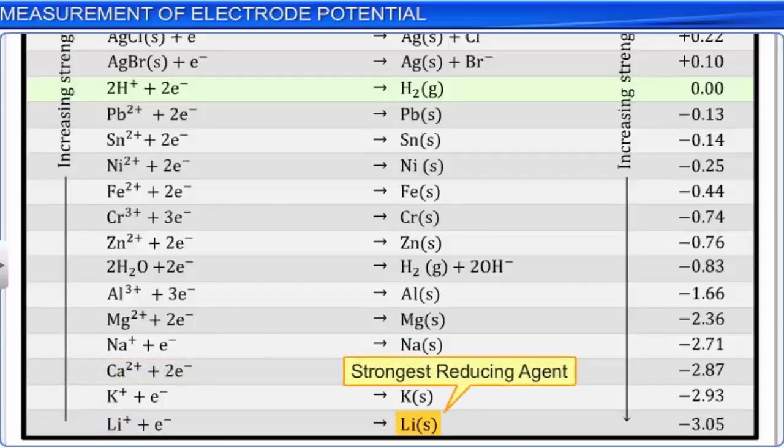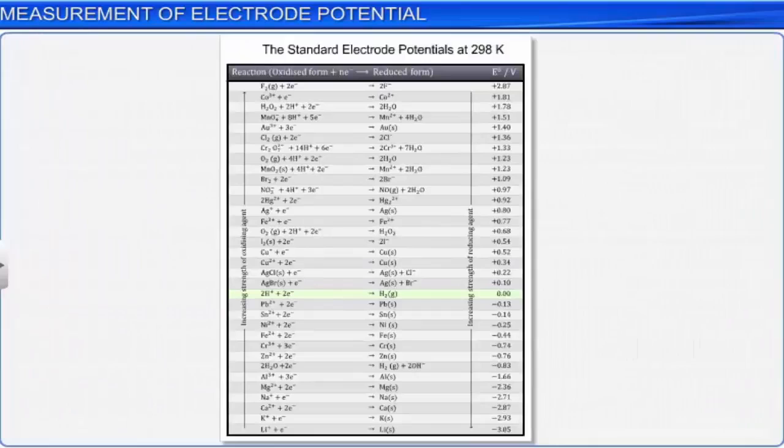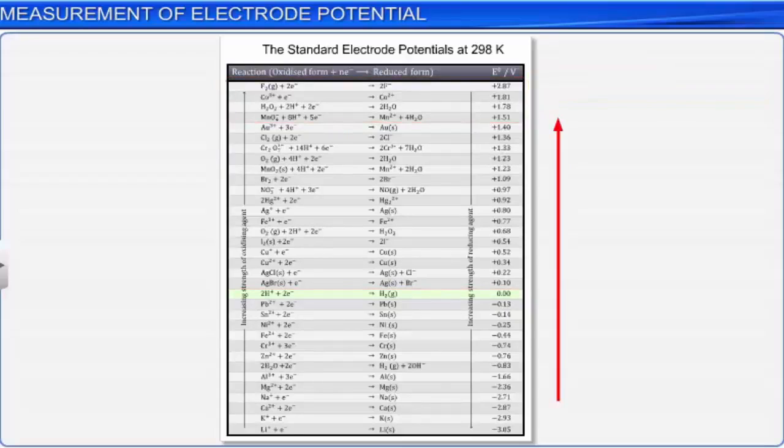You can also see from the table that as the value of the standard potential increases, from the bottom to the top of the table, reactions show a greater tendency to undergo reduction. The strongest oxidizing agents are found at the top, while the strongest reducing agents are found at the bottom of the table. As the value of standard potential decreases, half reactions have a greater tendency to oxidize.